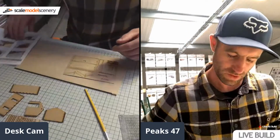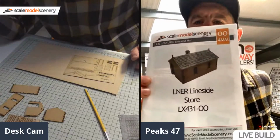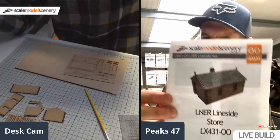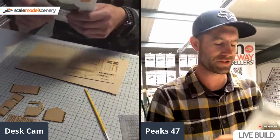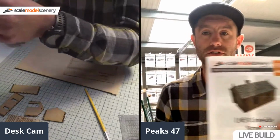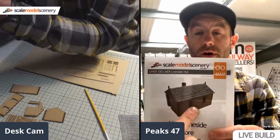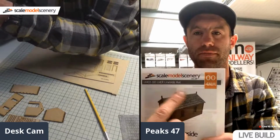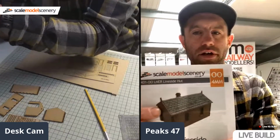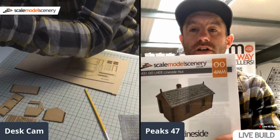Right, so new kit that Dylan had been working on when he came down here. The LX431, so it's the LNER Lineside hut. I did ask him for some history on this because I wasn't sure about it. In a nutshell, this building started off as a signal box. And this was the stores, which is the lower part of the signal box. Obviously, the timber frame would have been on top. Timber frame went for whatever reason, and they just turned it into a stores, really, as a line-side hut.